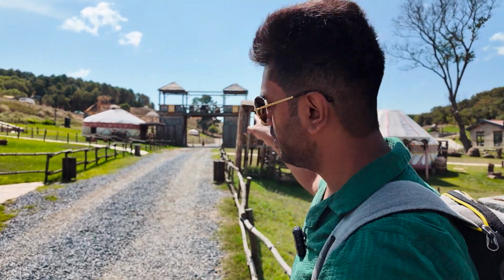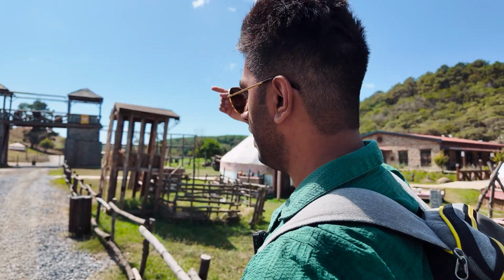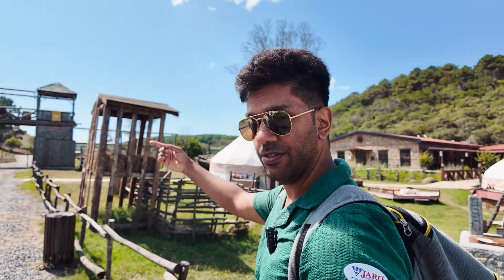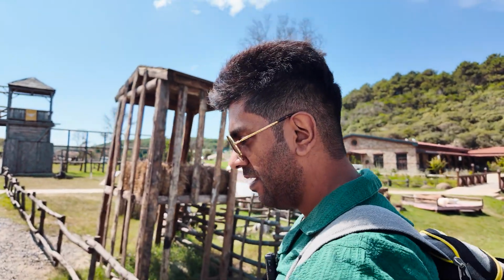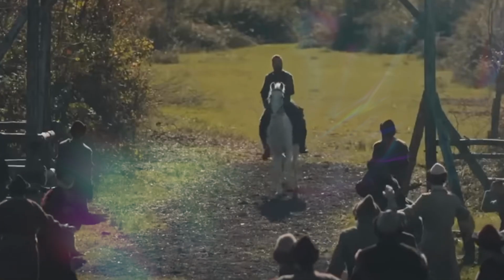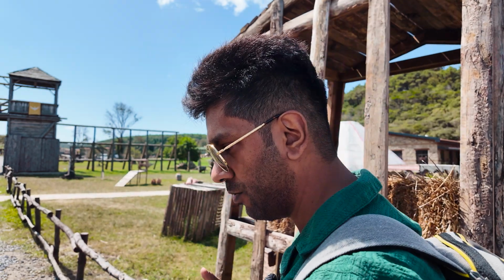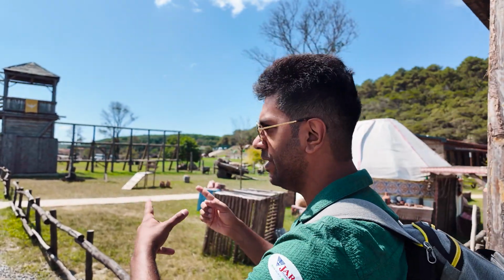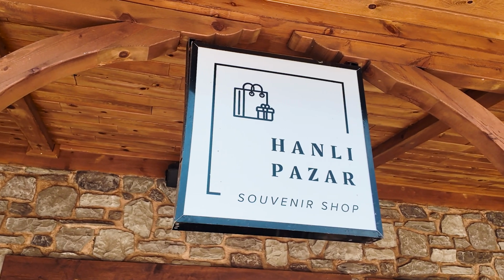So this is the entrance to the tribe. When you watch the show, you see people from other tribes or even from their own tribe entering into the tribe. They do so from there. And one of my favorite scenes is when Ertugrul Ghazi in season 4 comes back. People thought that he was dead, and then he comes through here. That scene was amazing.